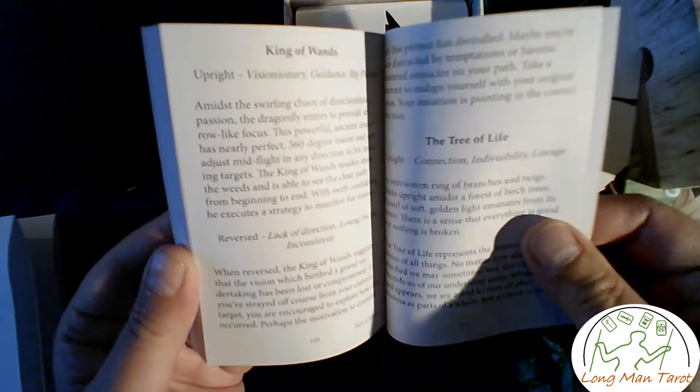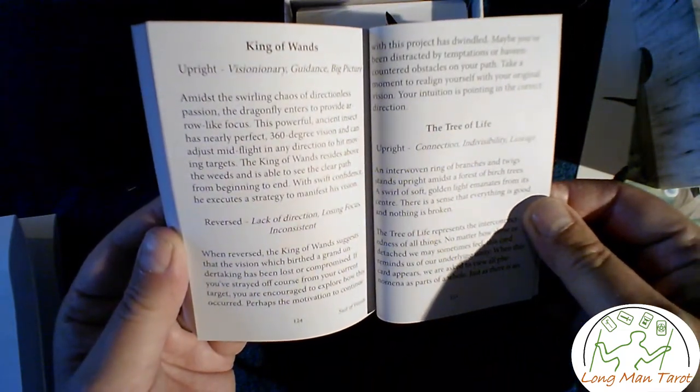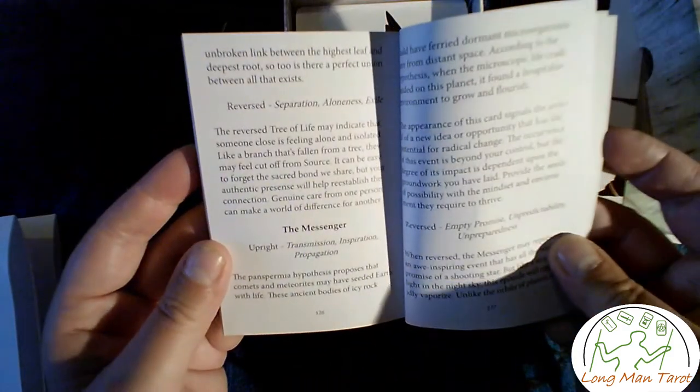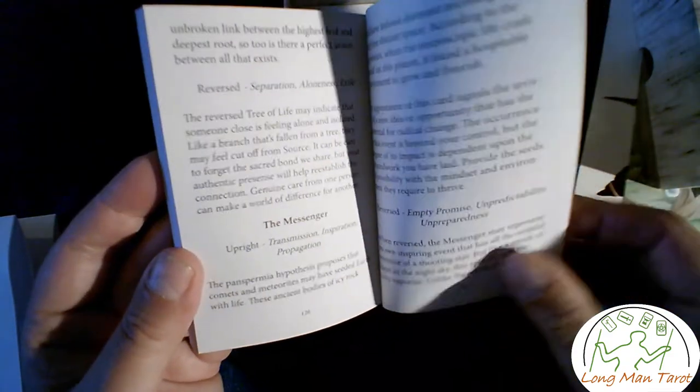Actually, let's just have a look. I don't think we have got extra cards. We've got the Tree of Life, Connection, Invisibility, Lineage. That's exciting. Like extra cards. And the Messenger. So we have two extra cards. So it's a deck of 80.